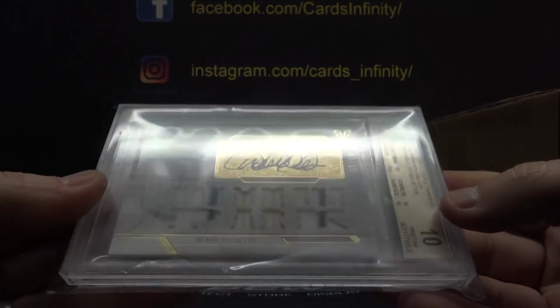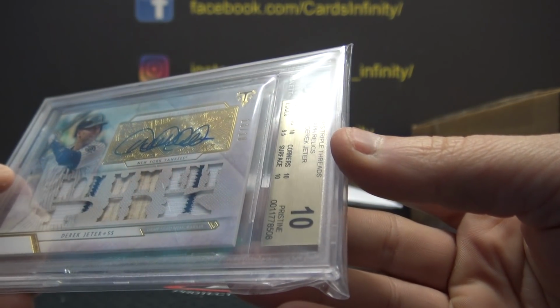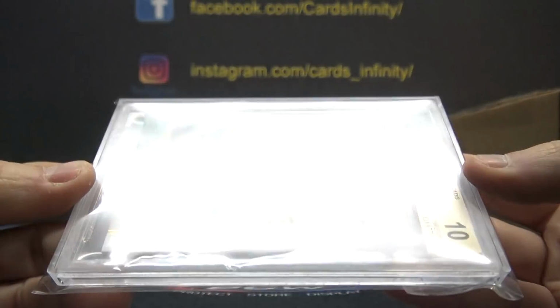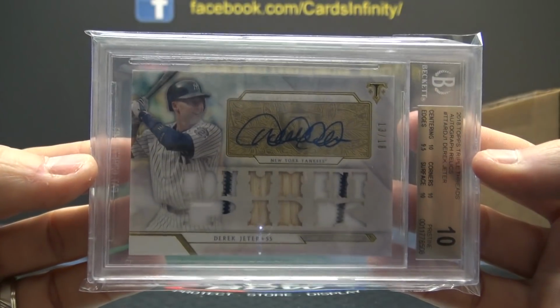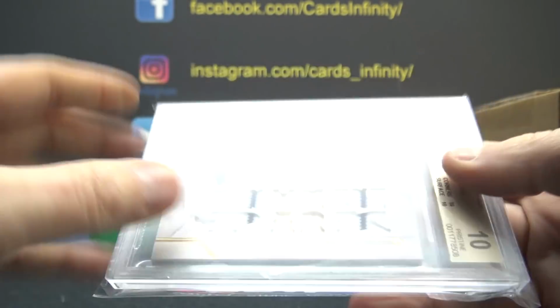Another Jeter. Getting a lot of hockey and a lot of Jeters. This is a pristine 10. Edges were the only thing that had a 9.5. Game used jersey bat, jersey autograph from 2018 Triple Threads. Nine and a half, 10 Jeter.